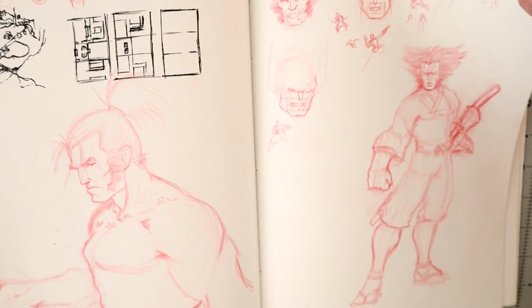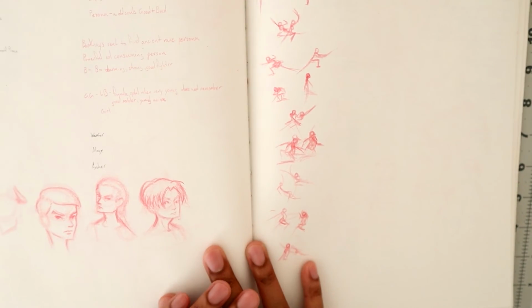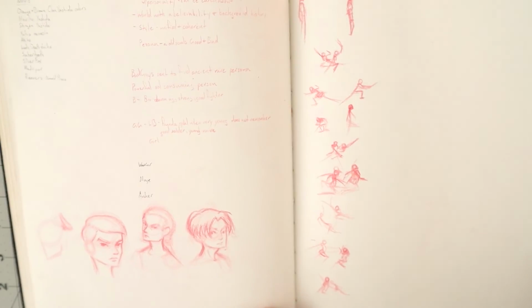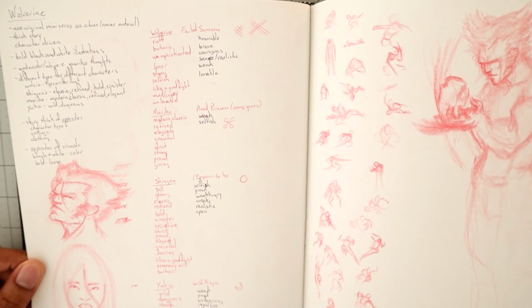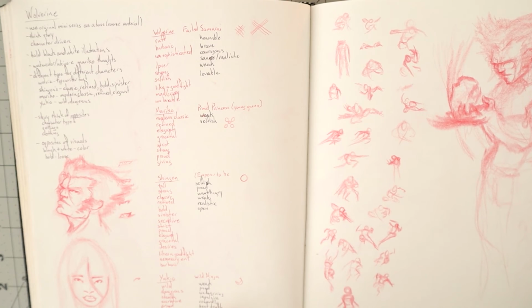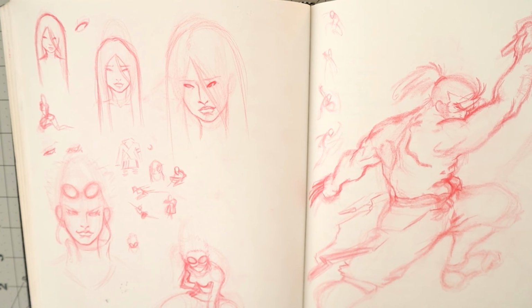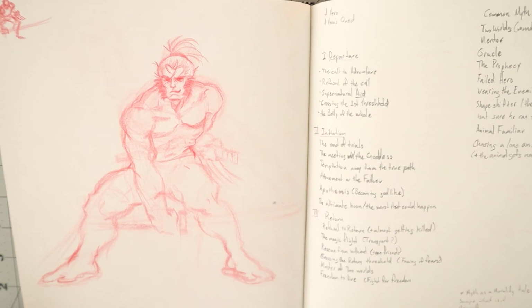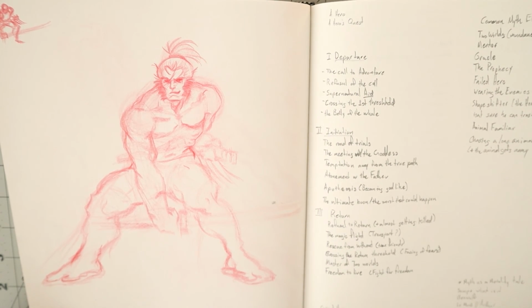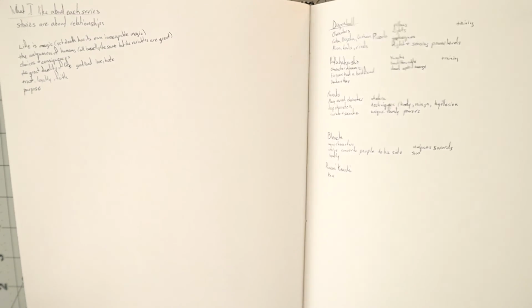Oh, Wolverine. That was not bad. I like the posing on this one. Ah, Wolverine. And I think that's just about it. Yep, Wolverine. Wolverine, failed samurai. I like that. Oh gosh. Some people. I like that, it's not bad. Sword and claws out. I can dig it. More text. I'm writing. A lot of note taking. Yeah, I think that's it.